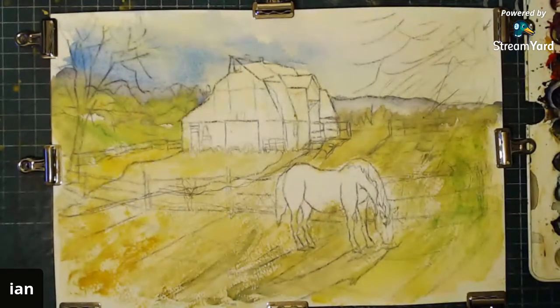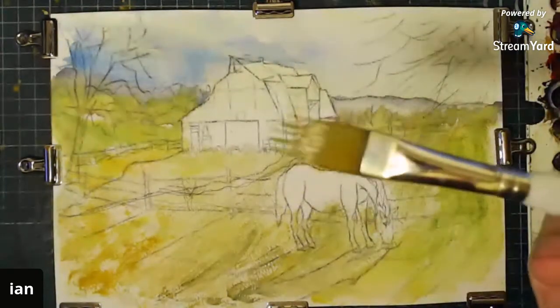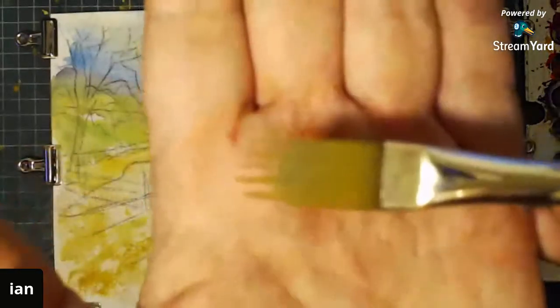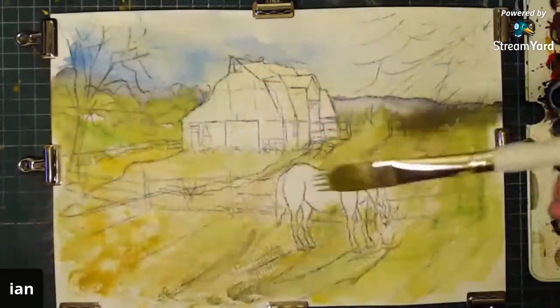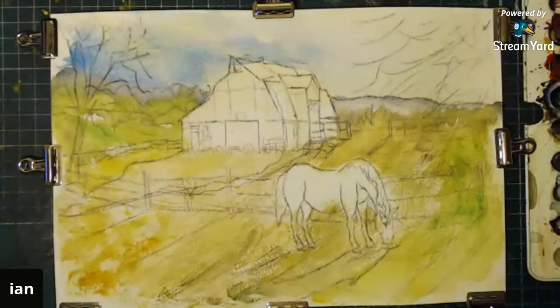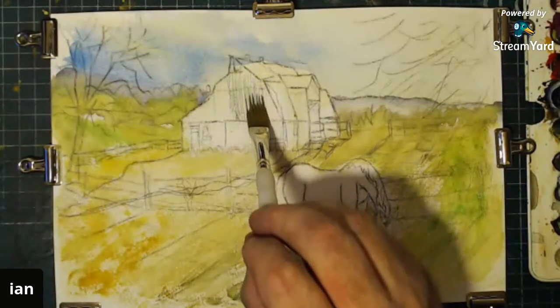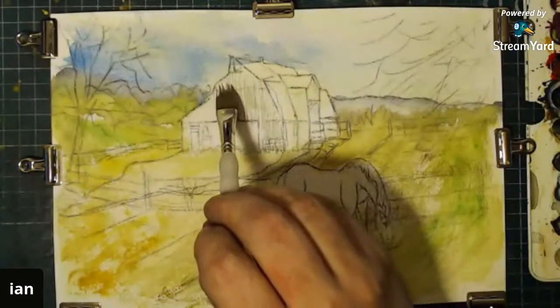So what I'm going to do is, because I've just remembered I've got something that might do the job a lot better, I'm going to use one of these, which is a rake brush. A rake brush? Yeah, can you see that? Oh, yeah. It has little prongs on the end of them. Oh, right. I've never seen a brush like that. What I'm doing at the moment is making a turquoisey blue, and I'm going to see if that works. That's looking promising.